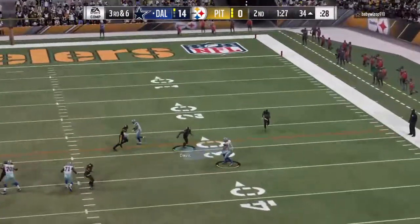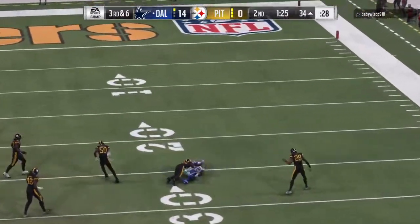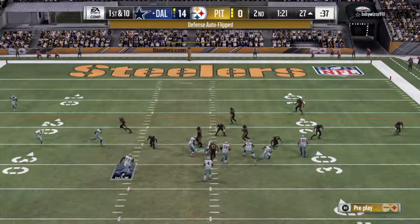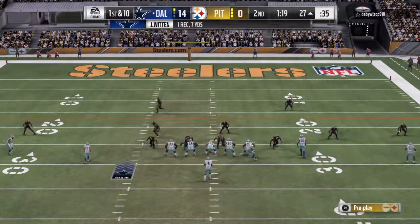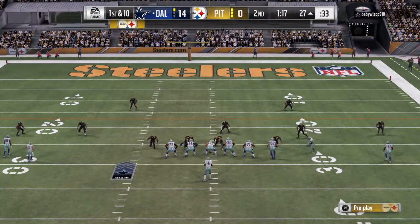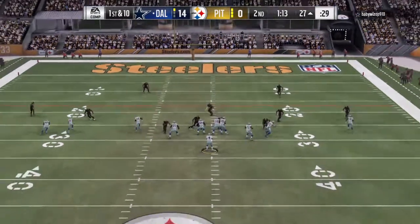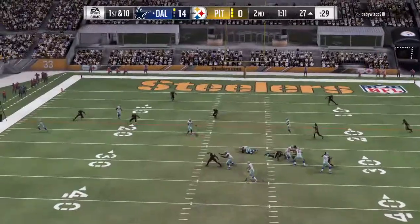On 3rd down, it's Prescott. Going right side, he has Witten. And he's able to pick up the 1st before he's taken down at the 27. Dak finding his tight end Witten, and the Cowboys have a 1st down. A 1st down throw for Prescott.